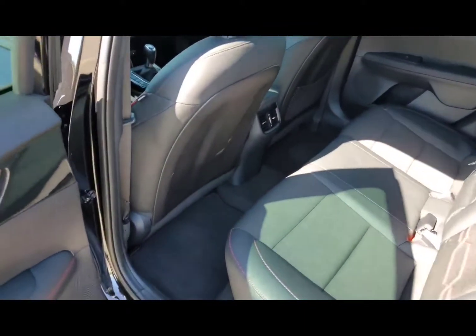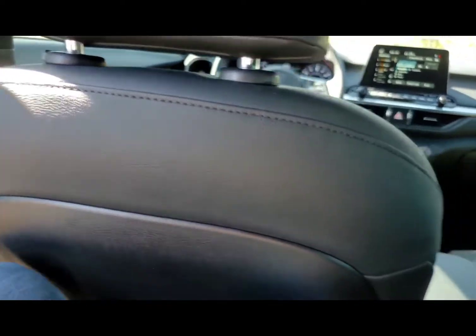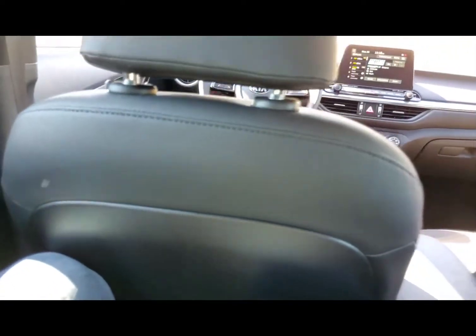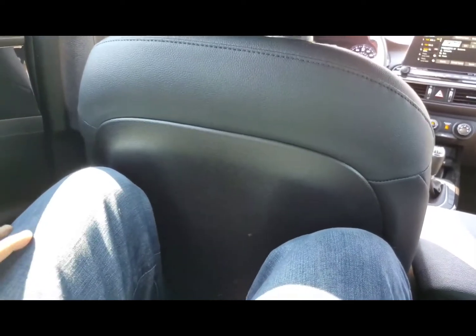All right. Now back here, let's see. This seat is adjusted for me. I am about 6'2", give or take, maybe a little over 6'1", something like that. And my knees are barely touching. They are touching though.